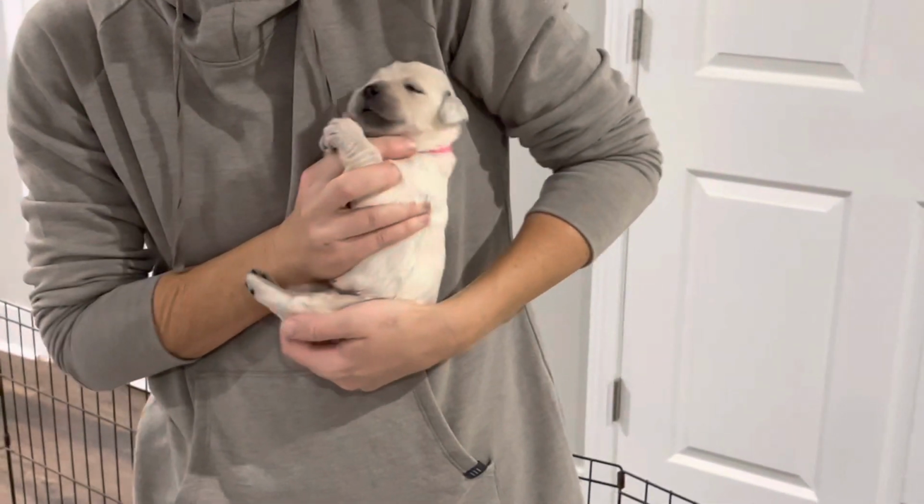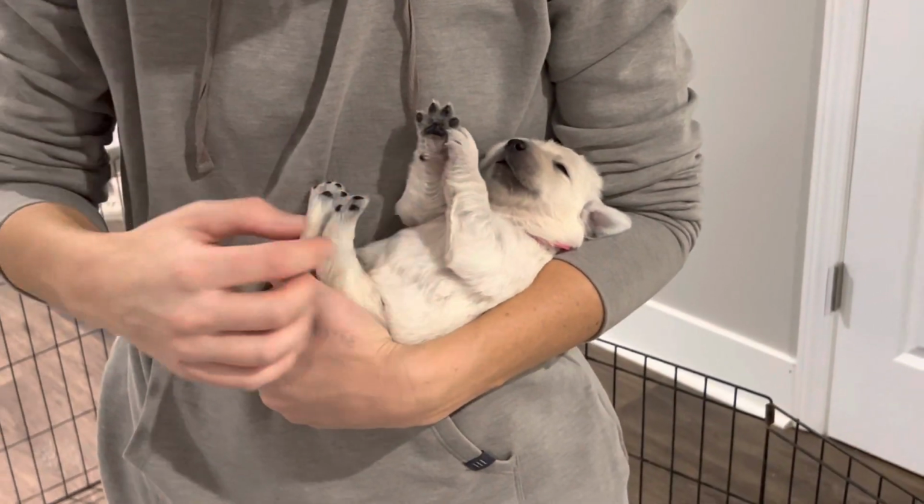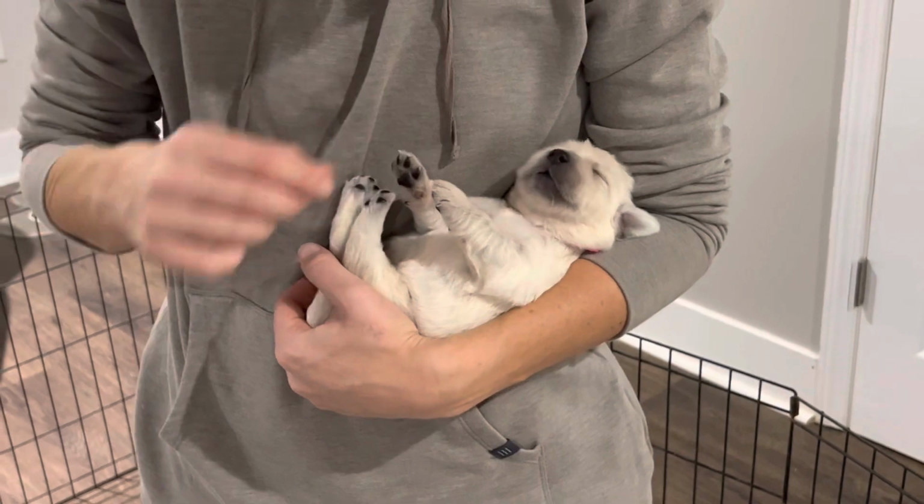So this is Miss Pink, my blocky girl. It's gonna be a bigger girl.